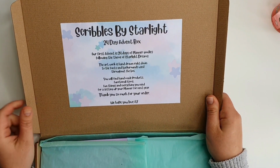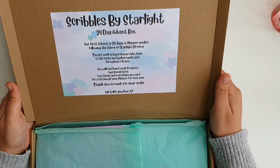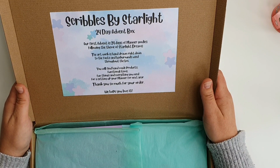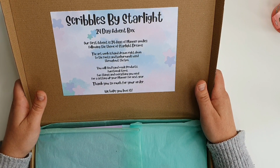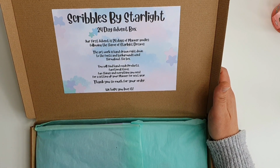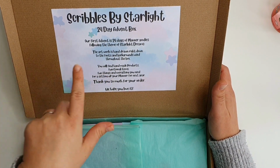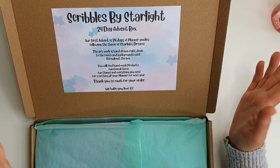Right, so when you open it up, Scribbles by Starlight 24-day advent box. Our first advent is 24 days of planner goodies. Now I said it's the first one. I did do one last year, but nobody ordered it, so I didn't show it off or anything. I just had all the artwork and that's as far as it went. So I'm calling it my first one because this is the first one that I've actually made sales on. Anyway, tangents, sorry. I'm just emotional.